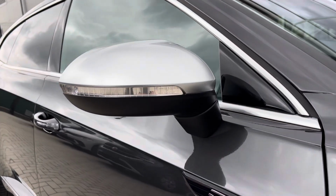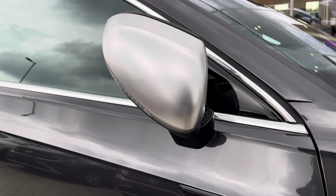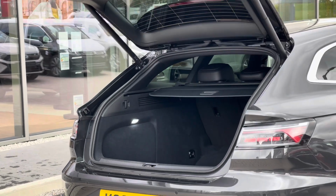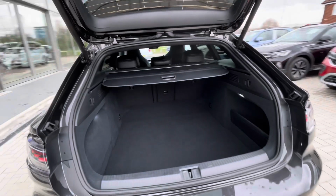Power folding mirrors which do fold in when locked to provide safety for the vehicle, minimising the risk of damaging them, great for places like shopping centres where traditionally it can be a little bit tight. The car also comes with an electric tailgate, which is a great addition to the vehicle as you don't need to touch the back of the car. You can actually hold the button on the key to access the boot directly. This is great if you have your hands filled.